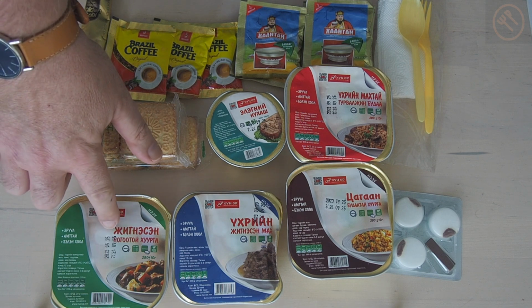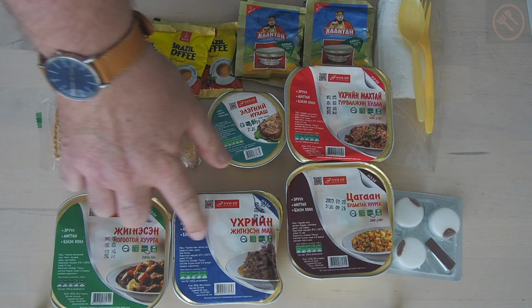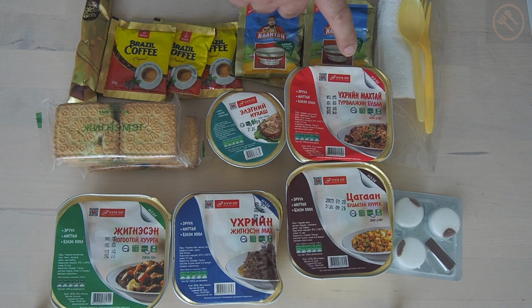So this is best before September 24. Now we have June 24, so it will be good. I will not heat it up on this stove, so I will put it in warm water and we'll taste everything. I'm very excited.